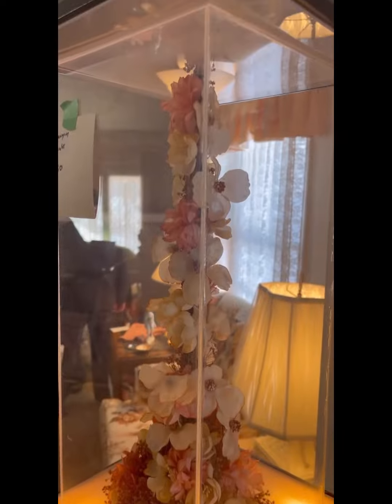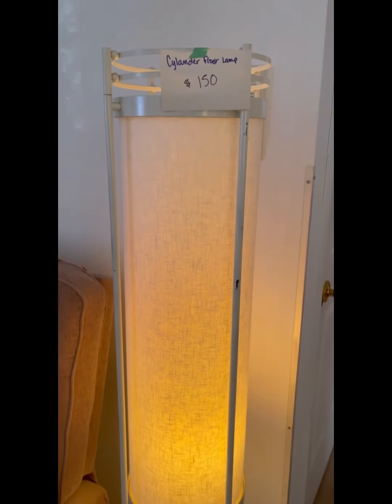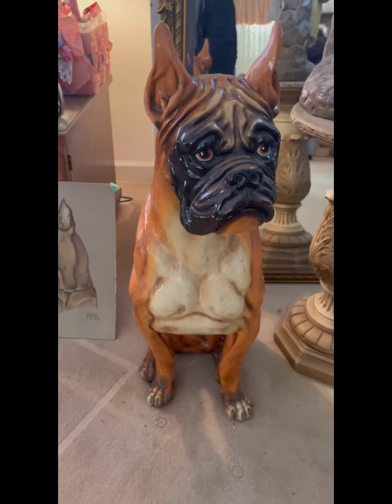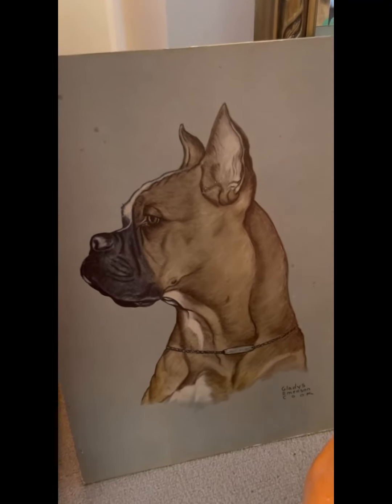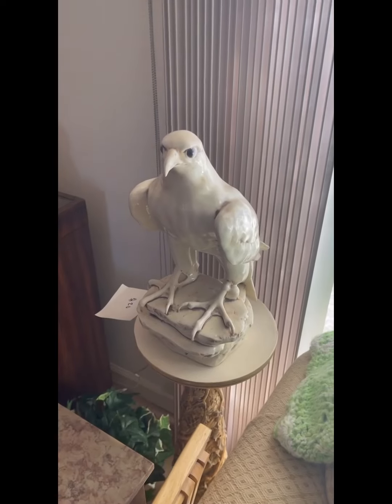They call this mood lighting. I also like the 90s-esque cylindrical floor lamp. I really love seeing what people collect. The previous owner here clearly had a thing for boxers, lobsters, and animal statuary of all varieties.